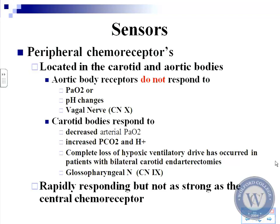You can have complete loss of hypoxic ventilatory drive in patients that have bilateral carotid endarterectomies, and that can lead to some rather interesting and rather challenging postoperative course in these people. What will happen in these individuals if they are chronic COPDers and their CO2 sensor has gone out, okay, when they wake up and they should be back to being O2 sensitive to breathe, now they don't breathe. They'll sit there and look at you, and it's really irritating. You got to tell them breathe.